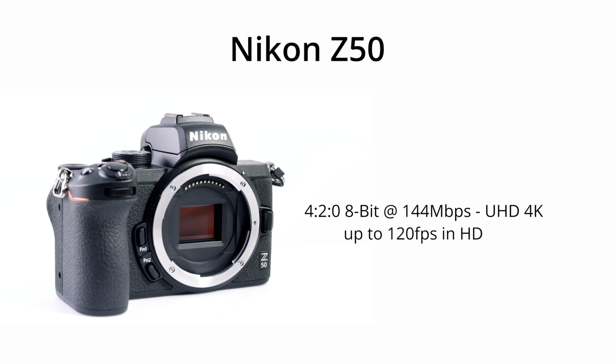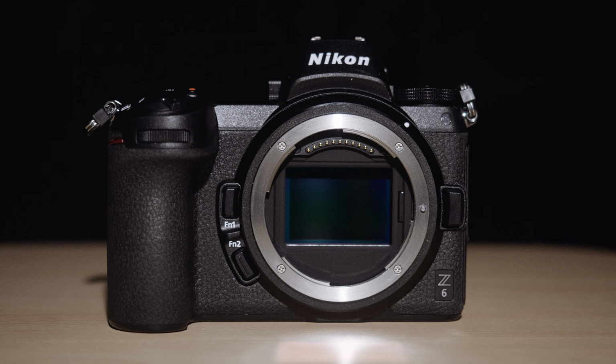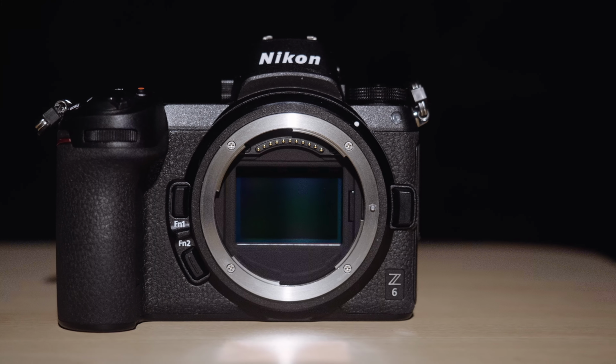The Z50 offers 4:2:0 8-bit video at up to 144 megabits per second in UHD 4K. It captures up to 120 frames per second in HD and 30 frames per second in 4K. It doesn't have a headphone jack and has a micro HDMI output with the same 8-bit as the internal capture. You might ask, what are the main differences between the Z50 and the Z6?